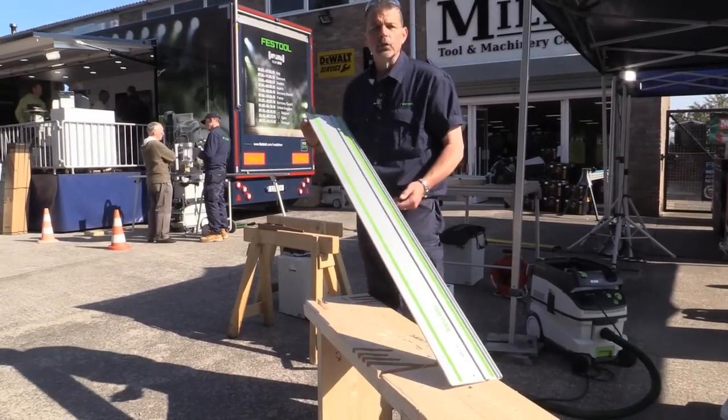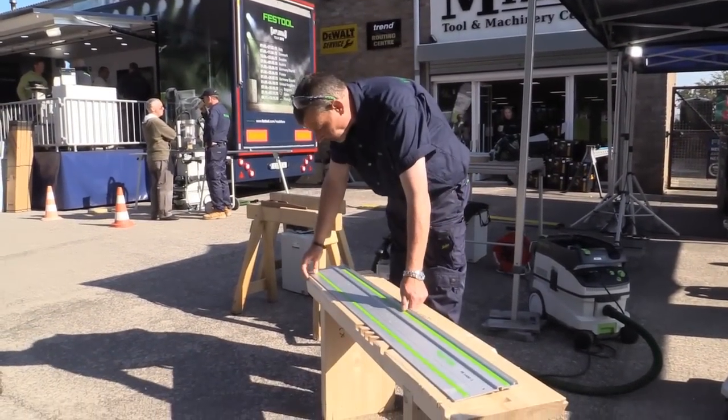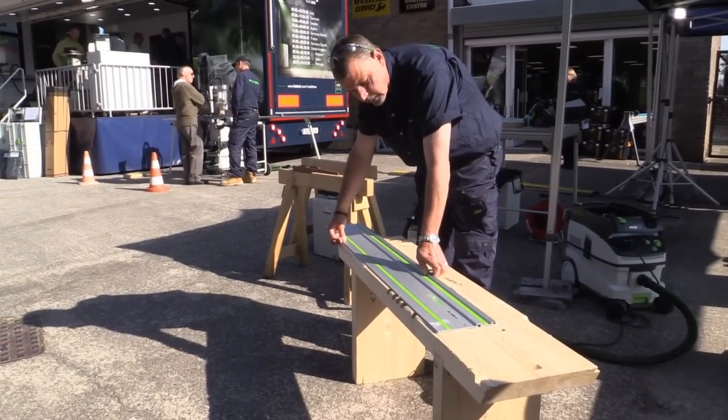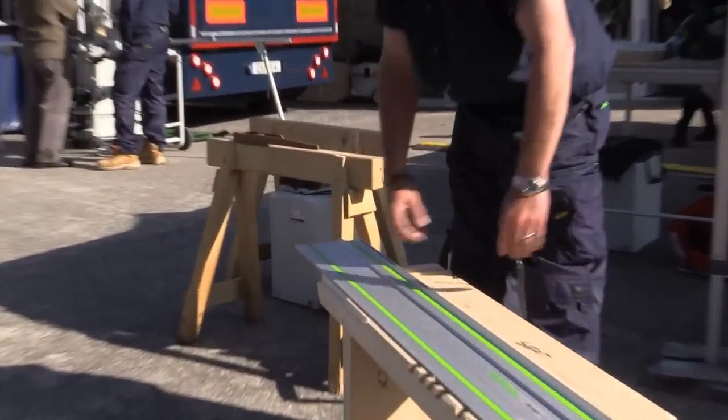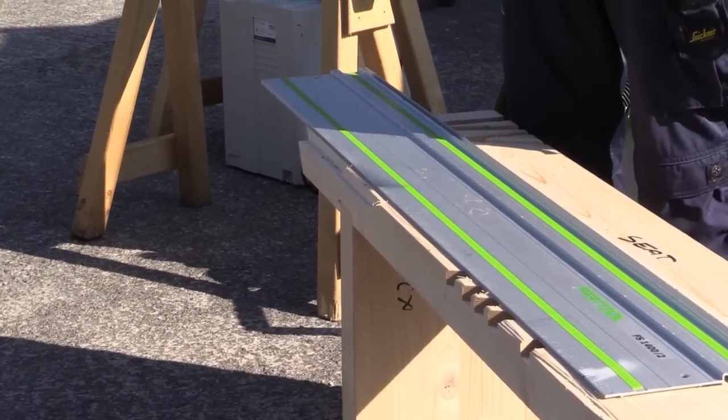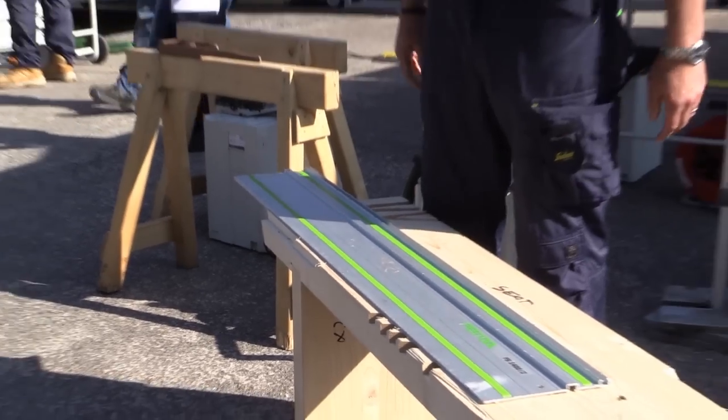And the first application we can show is cutting a rebate alongside a piece of timber. And of course the big advantage of working like this is that I can work in one area. I don't have to keep on going to a static machine and then back to taking my timber to a static machine and then back to where I'm working.